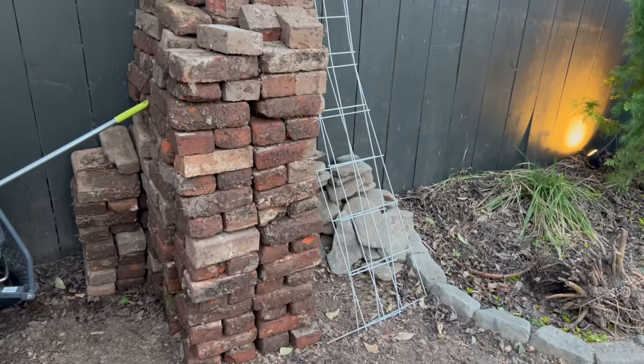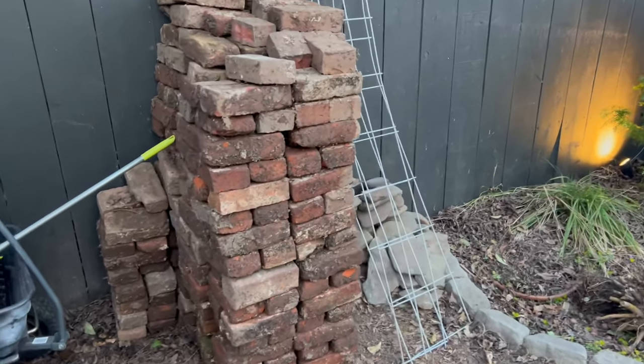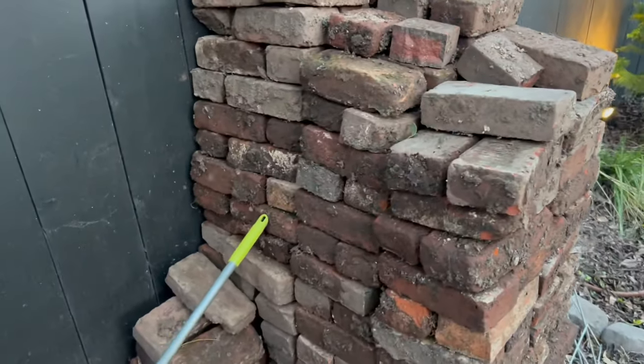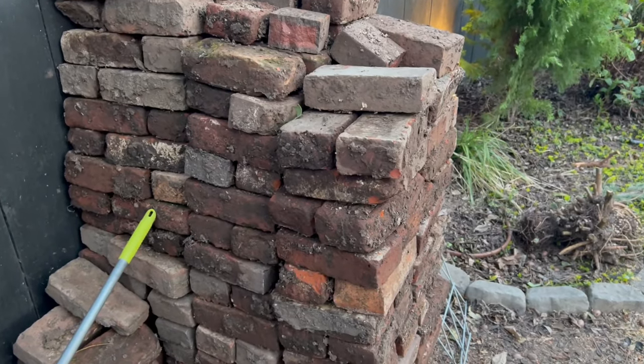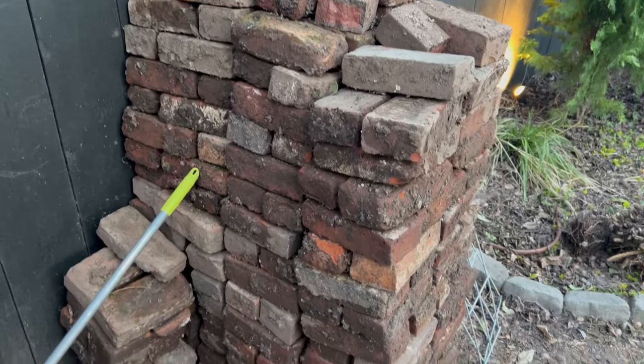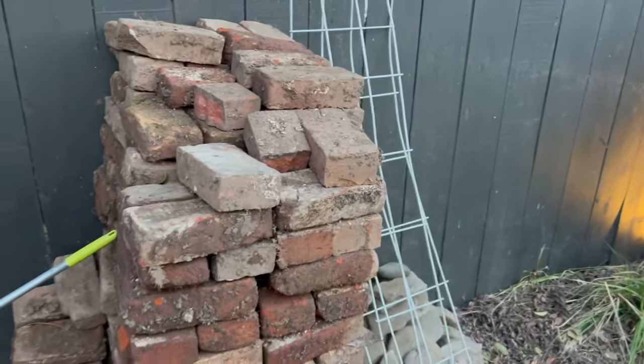And then this is our pile of bricks. It's a pretty big pile. I mean, it goes out, what, 1, 2, 3, 4, 5, 6, 7 bricks in total, and then it's pretty tall, so there's a lot of bricks here. These will all just stay here.